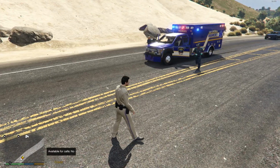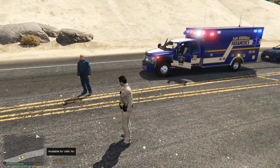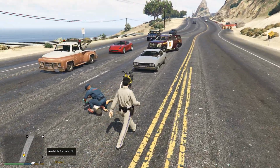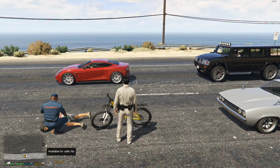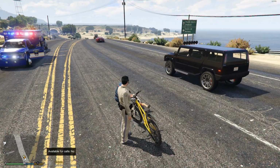Beaut. She's a beaut, baby. Look at that thing. All right. I hope so, too. Believe me. But, I mean, look at that beauty. All right, so, yeah, they're gonna try to help her. Let's see, I wonder if I can search the bike, see if I can find anything? Maybe an ID, possibly? Nothing, okay.